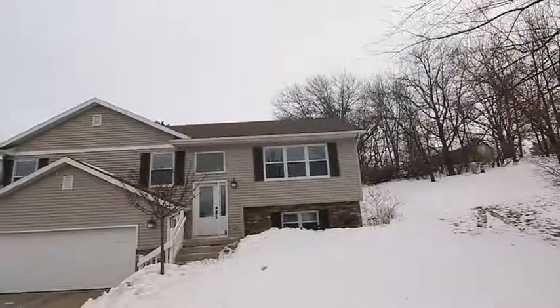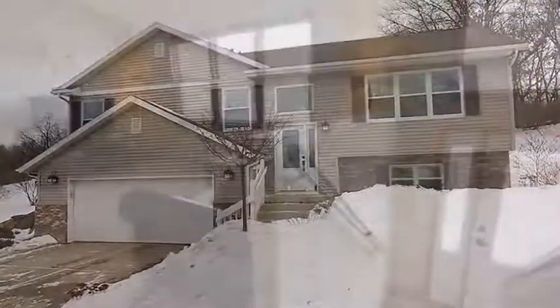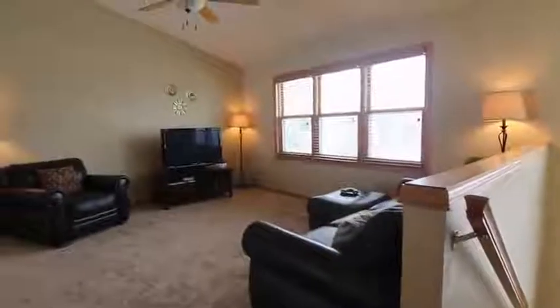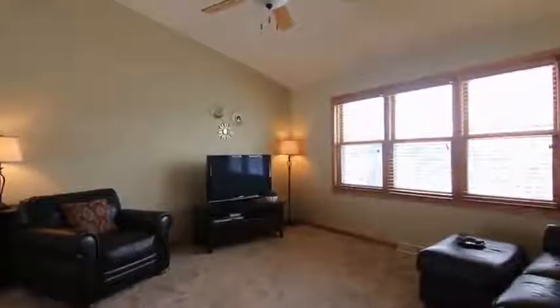Located in Sandstone Ridge, this three-bedroom, two-and-a-half-bath is a great value with brand new carpet, paint, and updated appliances. Vaulted ceilings in the large living room and master bedroom expand the vertical space of the home.